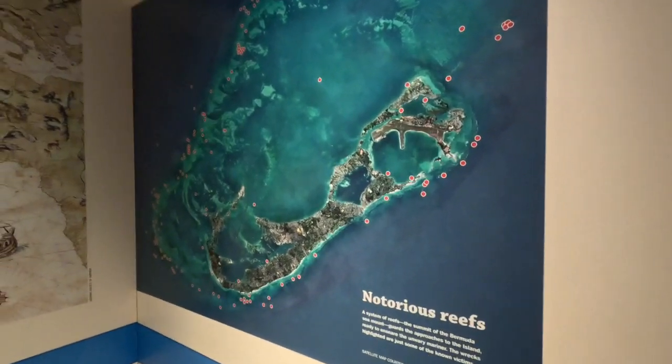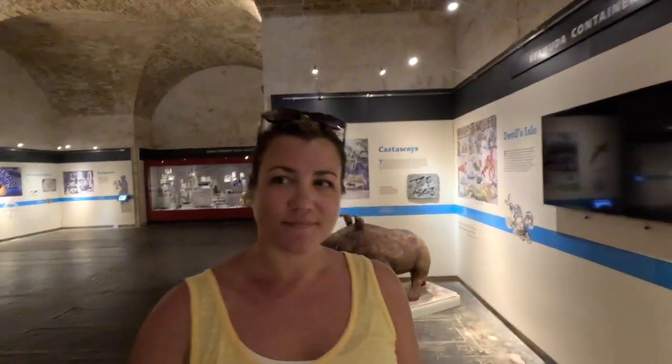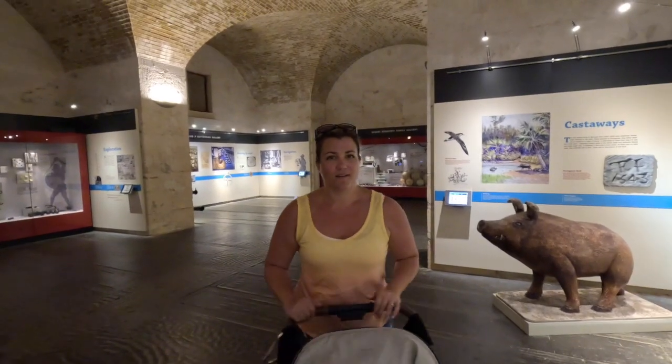port area. It's just a really nice town, an old town. All the buildings are pink and yellow and blue and green, and it kind of reminds me of Cuba in a sense. Oh, because you've been to Cuba before. I've seen pictures. Okay.